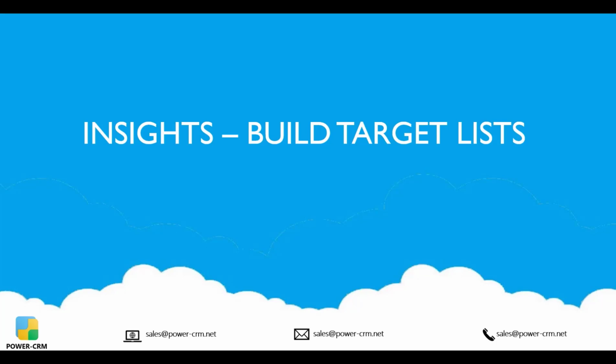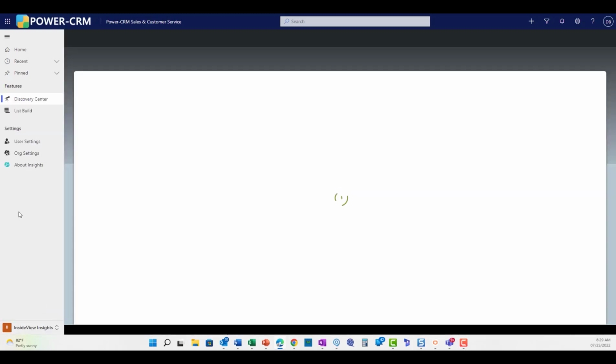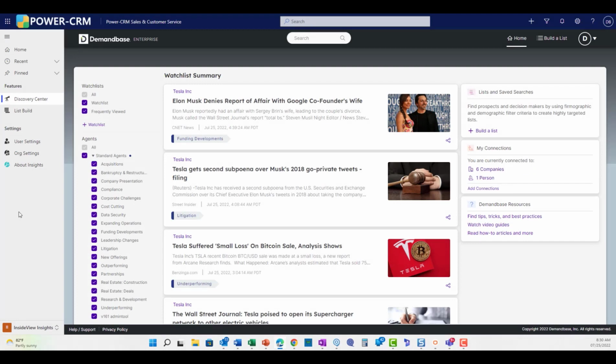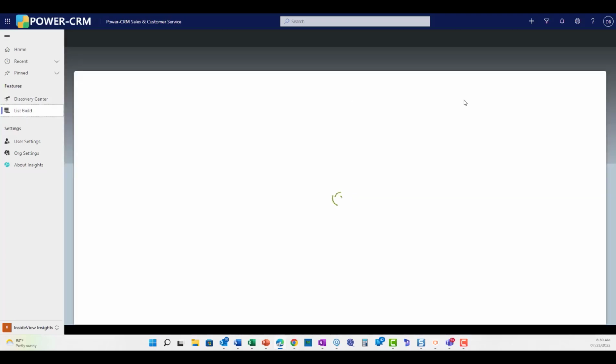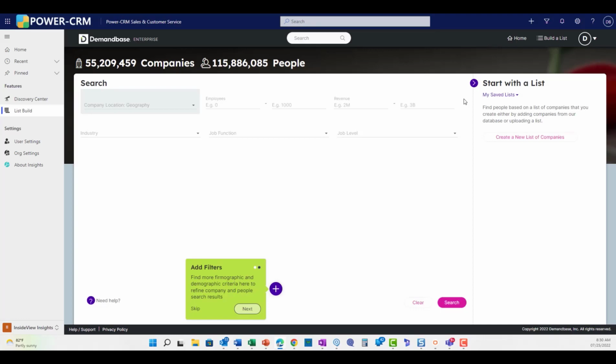So let me jump over here to our demo system. And down in the lower left-hand corner, you can click on the app switcher and go to InsideView Insights. And this is the full Insights product just in full screen mode. So what I'm going to do here is I'm going to go to List Build. And you can build a list in here, as I said, and pull the list of prospect target accounts and contacts right into your Power-CRM system.